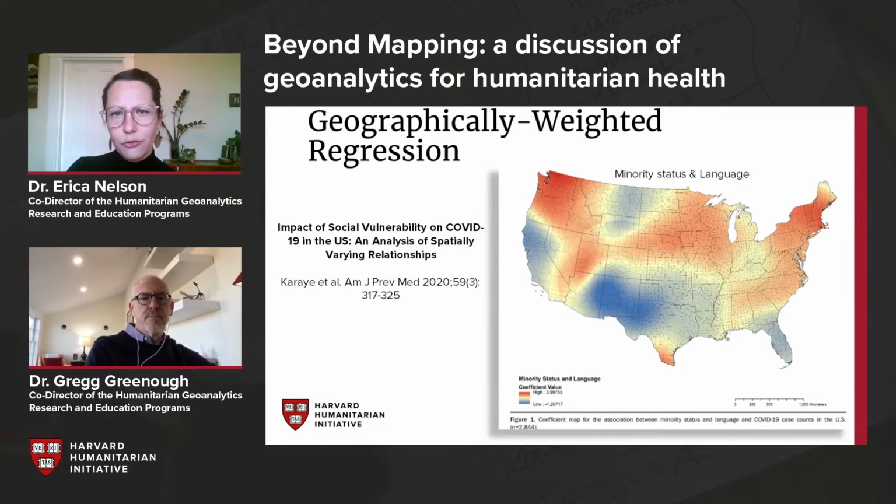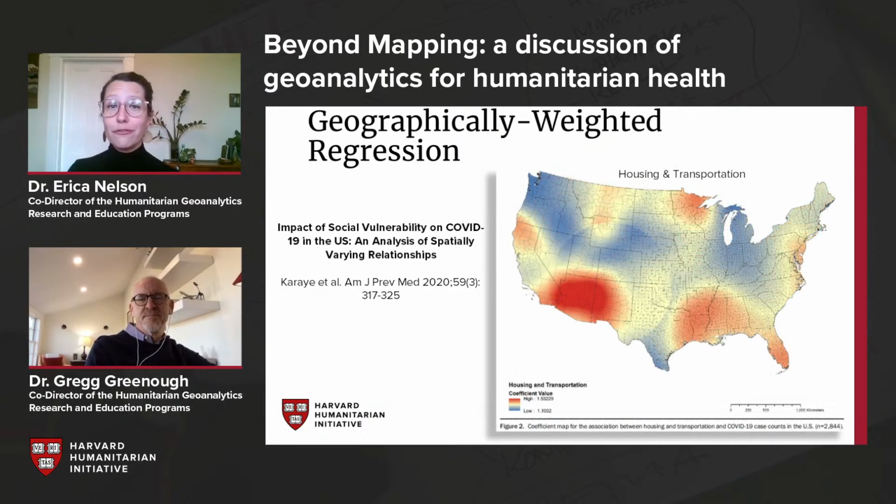Now, this has a lot of potential for us to be able to understand the different ways in which variables influence the outcome that we're interested in. So if we, for example, take a look at the next slide, please. Thank you. This shows us a very, very different pattern. So here we're actually looking at the impact of housing and transportation on COVID-19 prevalence during this period of time. And we're seeing a tremendously different spatial pattern here. We're seeing down in the southwest region, the increase in housing and transportation is much more positively associated with COVID-19 prevalence than it is in the upper regions of the United States.